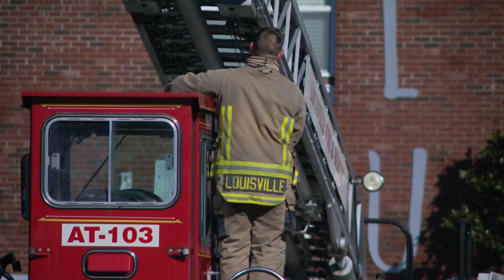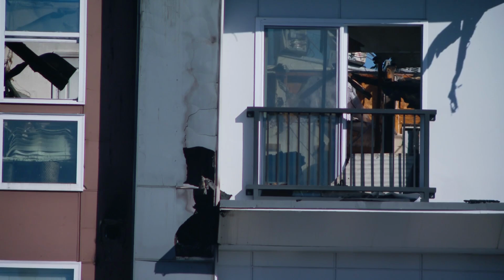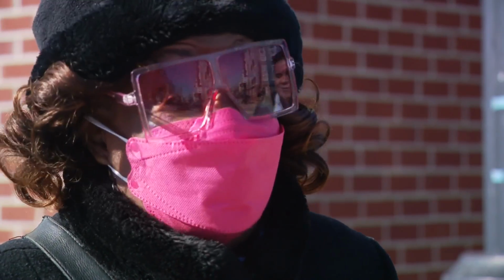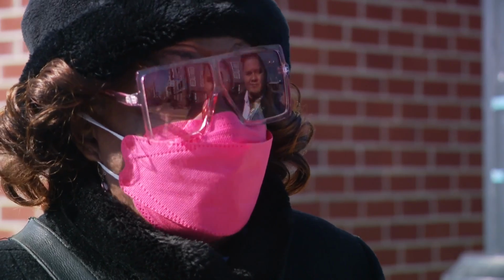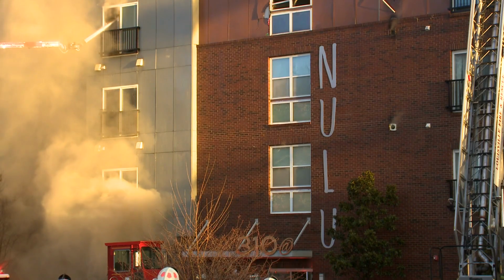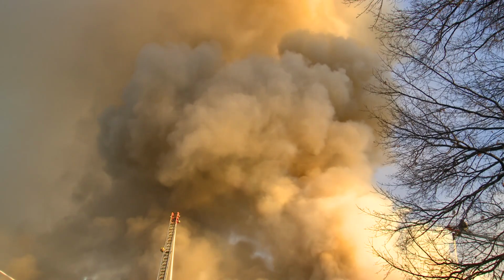Thankfully, no injuries were reported and no rescues were conducted. Those were concerns that Emma had when she saw the massive flames. You don't want anybody to be in there. That and the smoke was so intense too. And one of my neighbors, I went and got her a mask too, because the black smoke was just so intense.